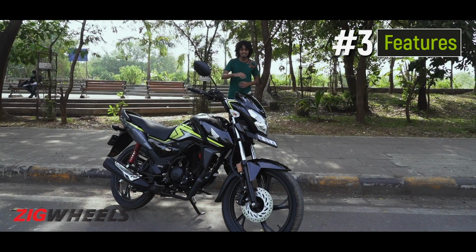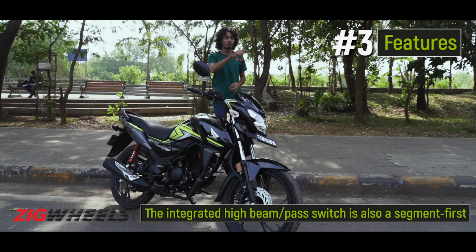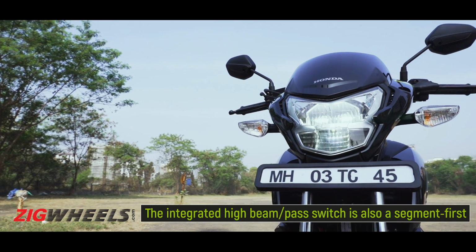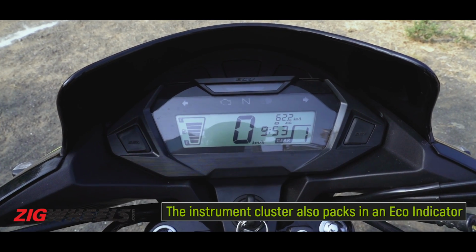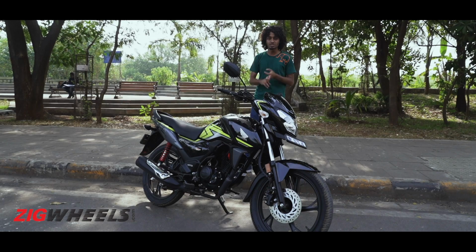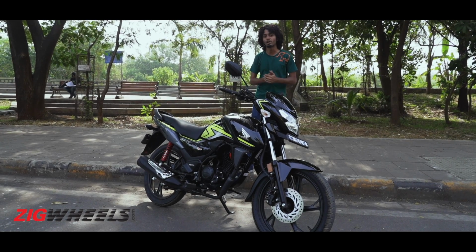Once Honda was done restyling the SP, they went ahead and crammed it with features. The most prominent of these is the LED headlight you see up front, something that's never been seen in this segment before. Honda also followed that up with a fully digital instrument cluster. It shows you a ton of information. You get your gear position, real time and average fuel efficiency, distance to empty, the sort of things you don't even see on a lot more expensive and bigger Honda motorcycles.